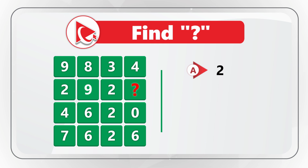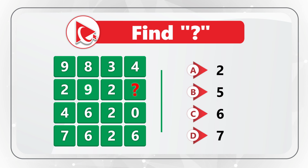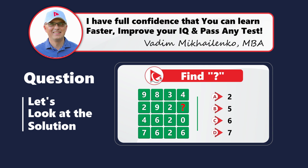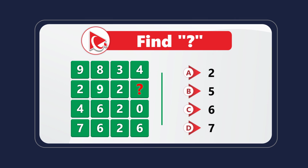Choice A, 2. Choice B, 5. Choice C, 6. And last but not least, choice D, 7. Take a close look to see if you can come up with the solution. Did you get to the right answer? I hope you did, because I'm moving forward to share with you my version of the solution. And obviously, if you have a better way to solve it, please make sure to post in comments.